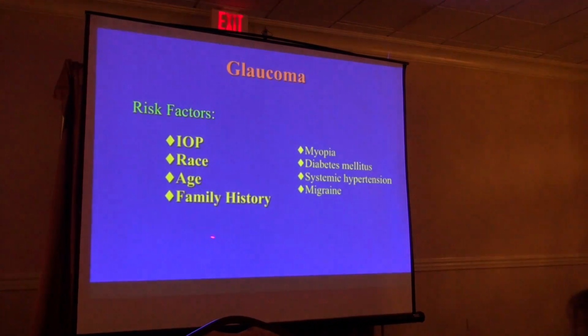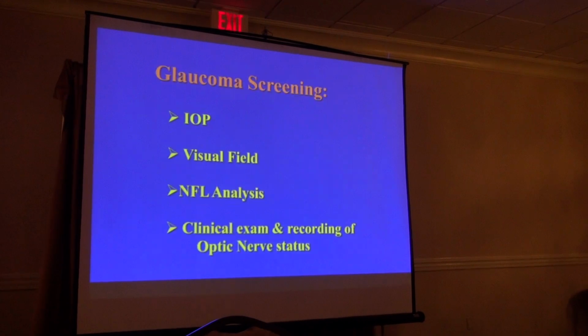What are the risk factors? Okay, in general for open-angle glaucoma: the intraocular pressure, obviously. Race, which tends to be higher in African American populations. Age, remember I told you, the older you are. Family history, even though it's a complex disease, if there's a family history, there's a great chance that you'll have it. Nearsightedness, especially extreme, diabetes, hypertension, and migraine sufferers.